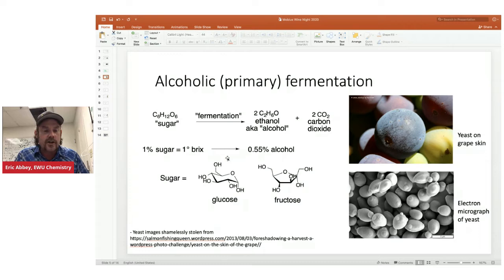Our primary sugar molecules are glucose and fructose that are shown here at the bottom. There's some other kind of minor sugar components, but these are the main two that yeast is eating. So a winemaker has control over how much residual sugar is left. This is what people refer to as the dryness of a wine. So a wine that's very dry would have very little residual sugar. There's some things that a winemaker can do to stop this process early and leave a little bit of sweetness in the wine.